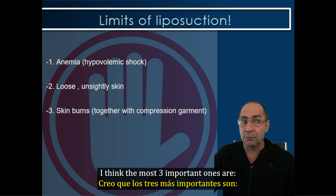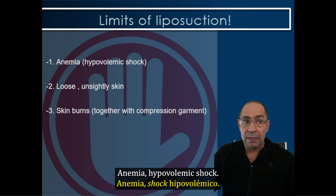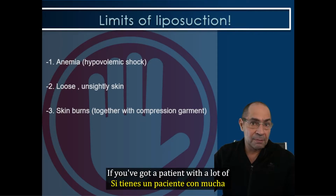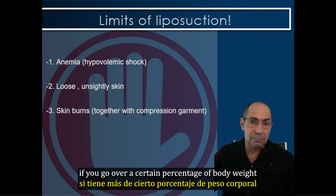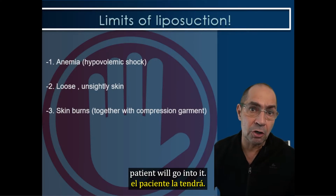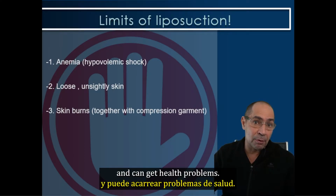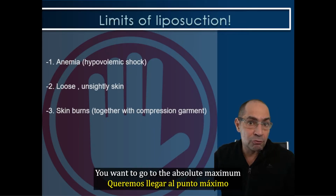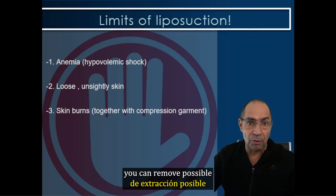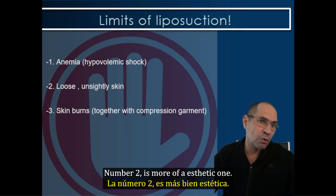the three most important ones are, first is a medical one, anemia, hypovolemic shock. So if you've got a patient with a lot of subcutaneous fat, if you go over a certain percentage of body weight, the patient will go into anemia, will require blood transfusion, and can get health problems. So this is the first limit. You want to go to the absolute maximum you can remove, but you don't want to put your patient in danger. That's point number one. Point number two is more an aesthetic one.